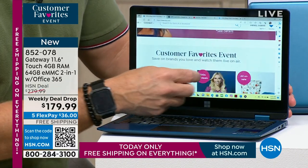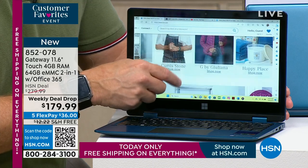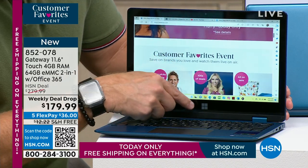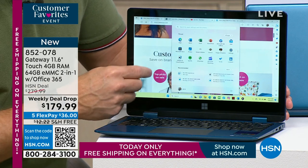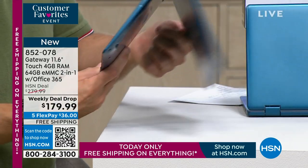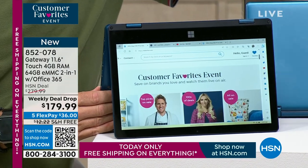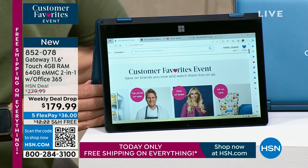Touchscreen, one of the most requested things. It has a front-facing camera, expandable memory to your customized needs, and Windows 10 in S mode, which is the most secure mode that you can find inside your brand new touchscreen laptop slash tablet. And you also are getting Microsoft Office 365 built into your brand new device. $179.99.